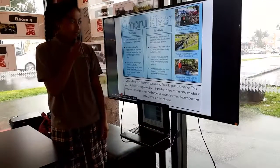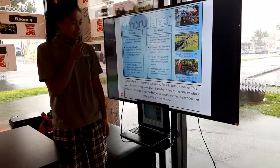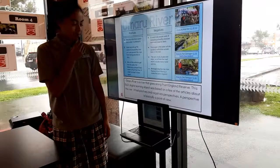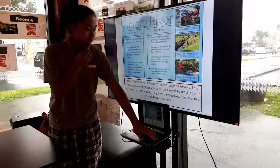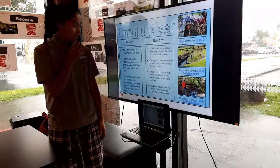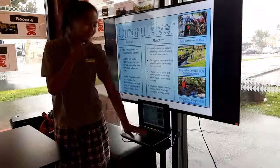In this DLO, we had to write about the Omaru River. We read a few articles showing the positive and negative perspectives of this. One of the positives was that volunteers plant trees when it is Matariki.